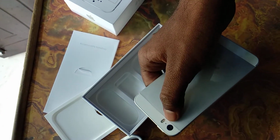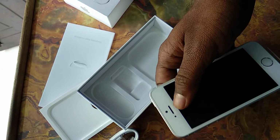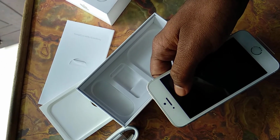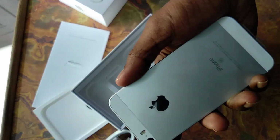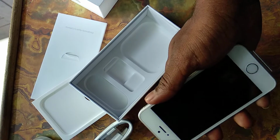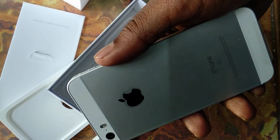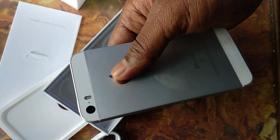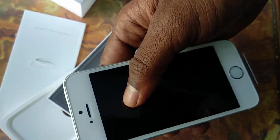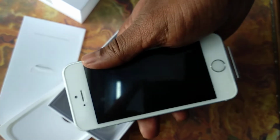The rear camera comes with 12 megapixels with an f2.2 aperture and a dual LED flash, and the front camera comes with only 1.2 megapixels with f2.4 aperture, which is not that impressive. Compared to the iPhone 5, this SE has a better rear camera. It has a battery capacity of around 1624 mAh. Considering the price point, this is not a great battery, and it weighs about 113 grams. Its talk time is about 14 hours, and standby up to 10 days.